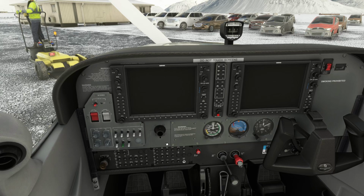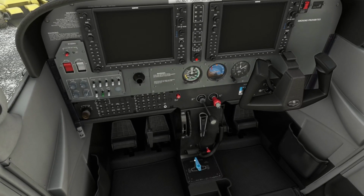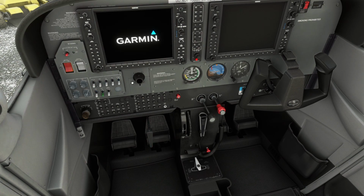First things first, let's make sure the parking brake is set, which it is. Fuel selector valve should be on both. Fuel shut-off valve pushed in, absolutely. Throttle, 1/4 inch in. Mixture should be at idle cutoff. Let's hit the master switch. Battery and alternators on.